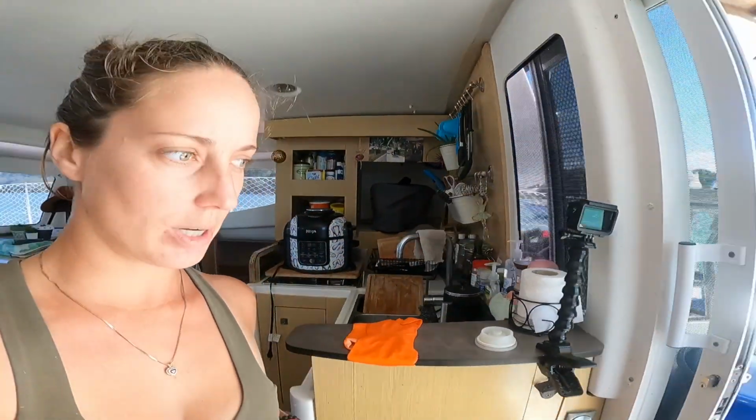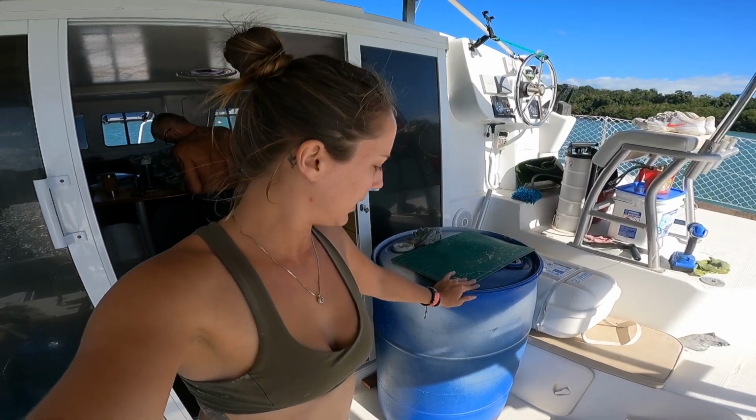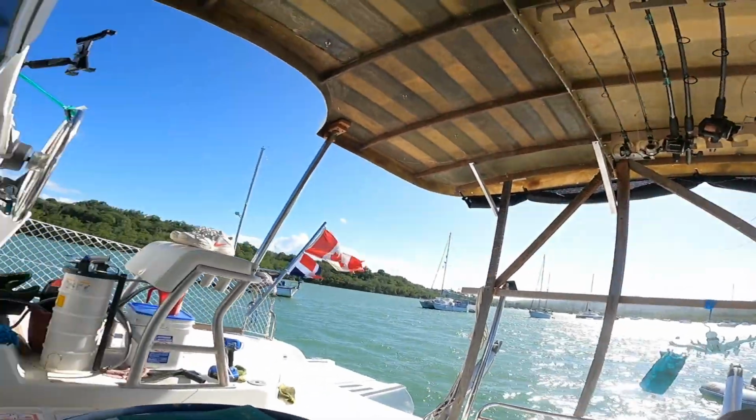Okay, so we got all the fuel on board, and we actually brought, as we showed you before, the 55-gallon drum. So this guy is full of fuel, diesel fuel. So one of the next things is to secure it. So we're gonna use a ratchet strap to go around that so it doesn't move around the boat when we're underway.